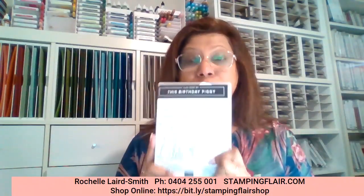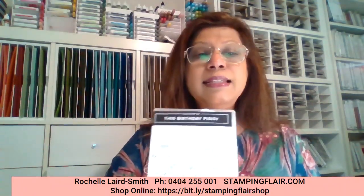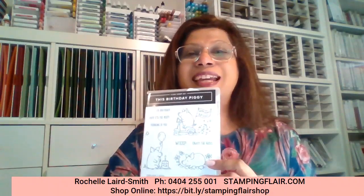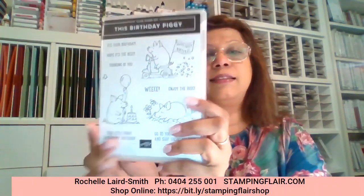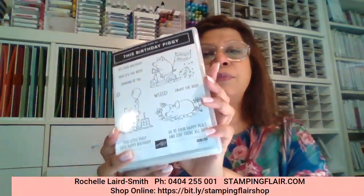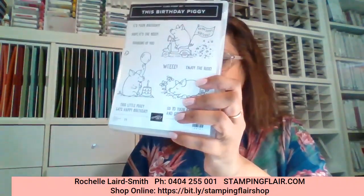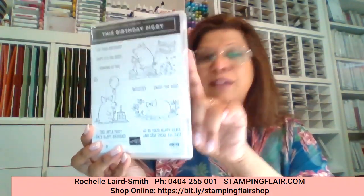So today is the This Birthday Piggy bundle. The stamp set is in the annual catalogue. The dies are part of the Partners promotion, sorry, you cannot see that. The dies are only available during September, so if they sell out, they sell out. But it's still there, and you can get the dies. They are really cute. You've got some add-ons which you can create little scenes with for the piggies. We'll be using one of the dies today, but I just want to let you know that that's available.